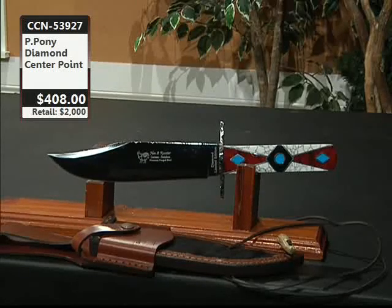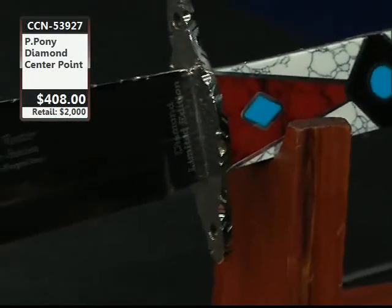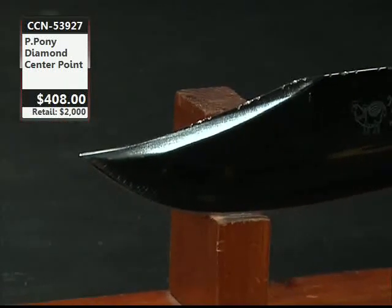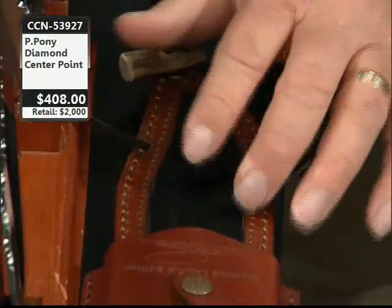Take a look at this. This is a painted pony, diamond center point. What you're looking at here is one beautiful painted pony. Of course, Michael Prater did this one. This is in that blood jasper custom. It's got decorative inlays, leather sheath, all that custom work on it by Michael Prater. Stainless steel blade, stainless steel guard, and it's tooled on the guard also. It's got the Tony Rama custom, and this is the hair on hide sheath.